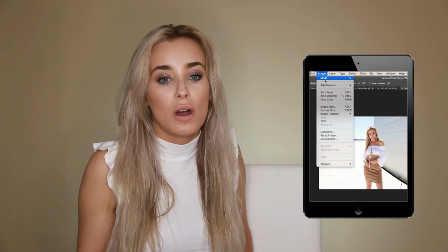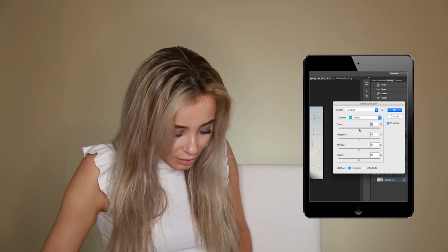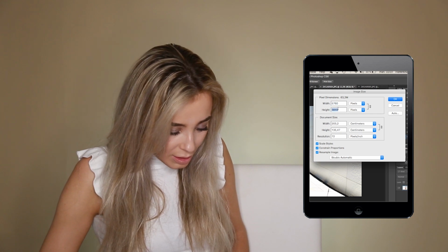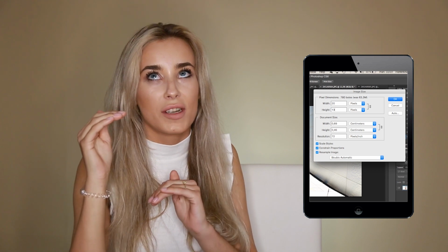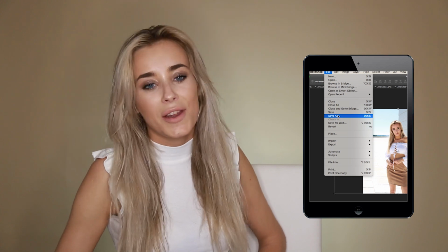Because I like the blue color, I sometimes go into adjustments and I go to selective color and I go to the blues and I pull the blue a little bit up. Somewhere there, I guess. And because I'm going to post this picture on Instagram, I'm going to give the image the right size, because this is the long portrait size measurements. I just reposition the photo to the frame and I click save, and yeah, that's about it.